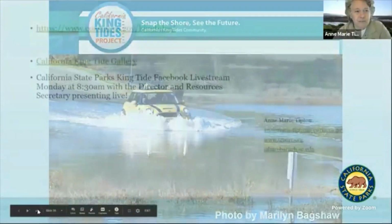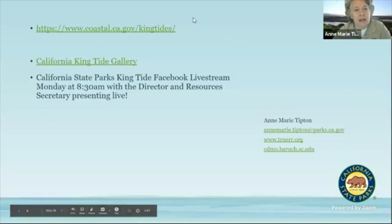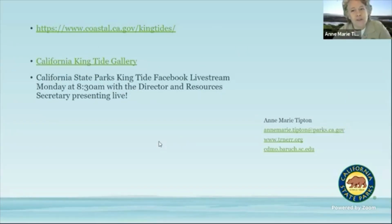The website for doing that is right here: coastal.ca.gov/KingTides. This is the website for how to participate in the photo monitoring project, how to upload the photos that you take. And I wanted to let you know, I didn't go over it very much, but Sunday, we have a 7.4 tide at 7:25.